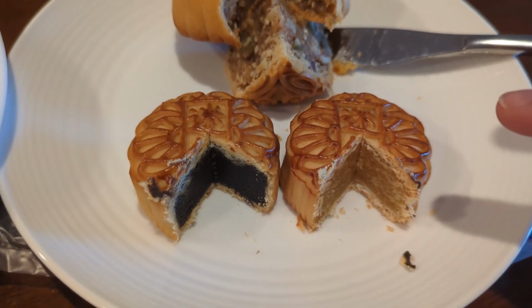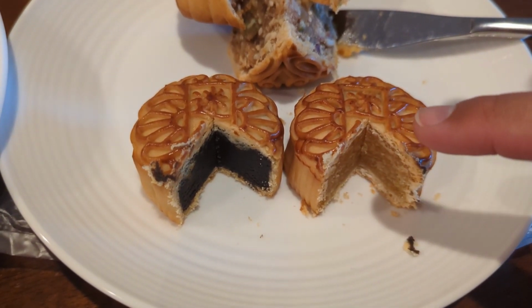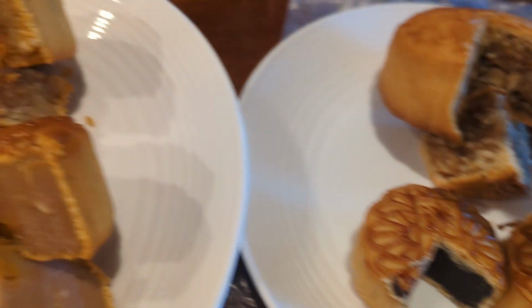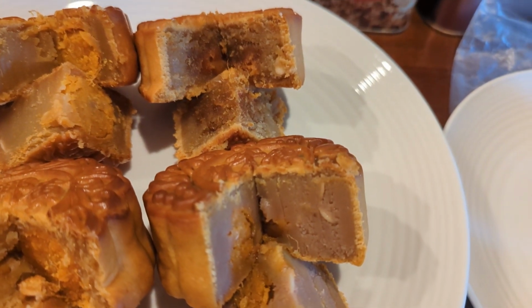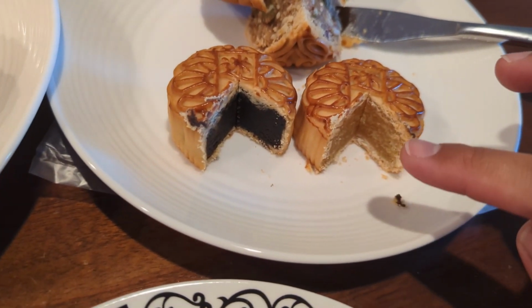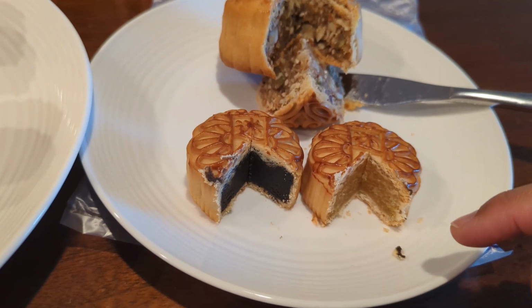Okay, it's also really good, and you'll feel full after having the whole mooncake as well. And the pineapple is very different from this one. Some people would prefer this one. I don't know, I think I would prefer the pineapple here as well, but it doesn't have any paste, so that's a pro, I have to say.